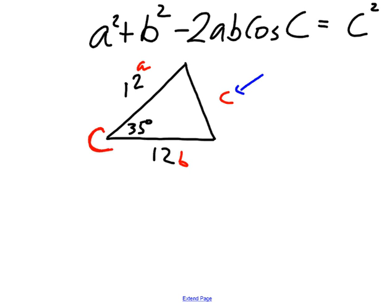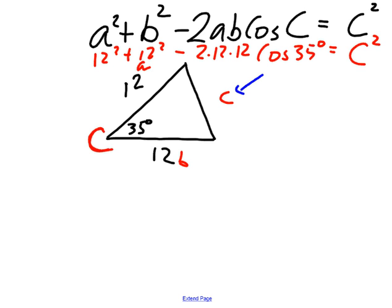And then you got 12 squared plus 12 squared minus 2 times 12 times 12 cosine of 35. And the nice part is that's all just numbers you can crank out and you get an answer in a calculator. And then at the end, I just hope you remembered that you have to take the square root. Did you do the square root at the end? Awesome. What did you get for a final answer for C?